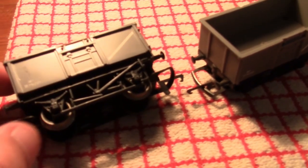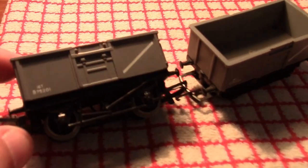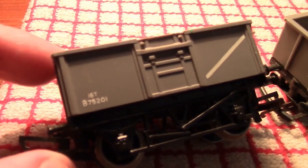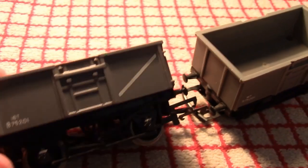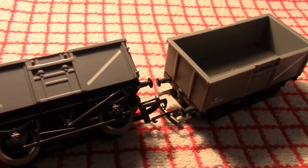Anyway, as you can see, these are in really nice condition. These are mint, and these are mint in box. Lovely little wagons. 16-ton wagons with drop sides in the middle there.